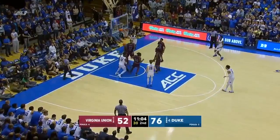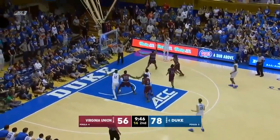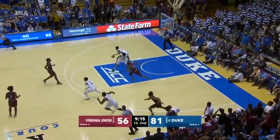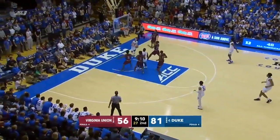Barrett inside. Uses the right hand. Jones, wide open corner three. That one rattles in. Blocker. Gives anybody defending the ball confidence.